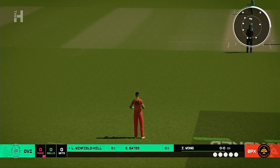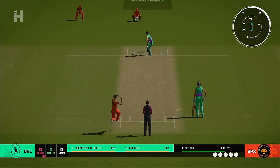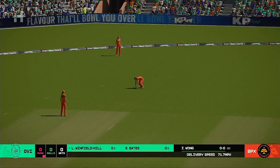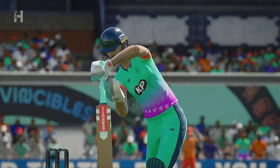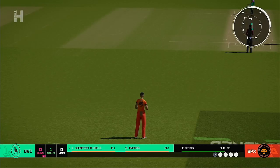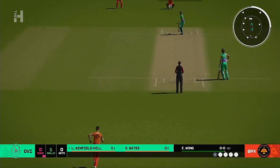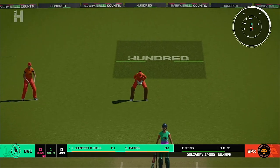Here we go with the first ball of the match. Nothing better than getting a match started and hearing the sound of leather on willow. Massive outside edge. Let's just see if they can get that ball up into the slot as before. It's so crucial. You've got to follow up that last delivery and keep the batter under pressure.